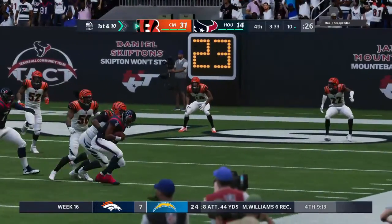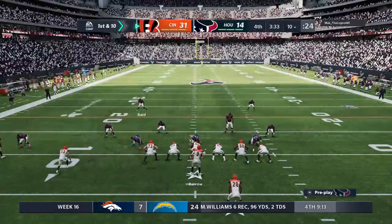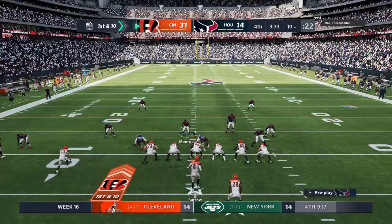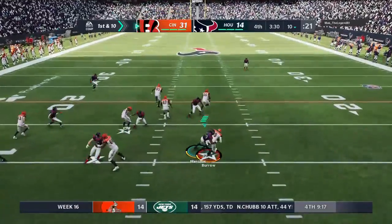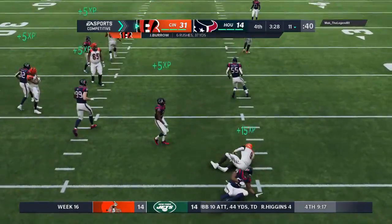I can just see it now. On the sidelines, they're telling the quarterback, you've got to get rid of it somehow, some way. At least get it in the end zone and give us a chance. If we throw an interception, so what? A sack? We didn't even have a chance.